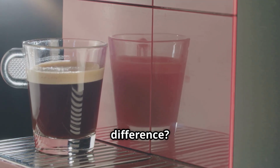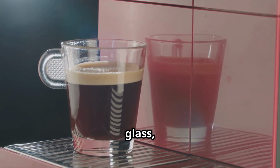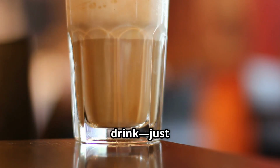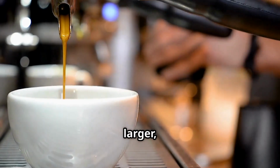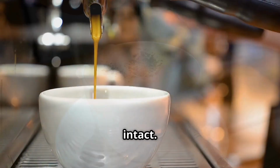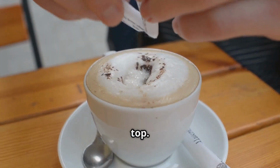Another key difference? The size. A cortado is usually served in a small glass, about 4 ounces in total. It's not meant to be a big drink, just a short, bold, satisfying sip of coffee and milk in perfect harmony. A cappuccino is a little larger, usually 6 ounces, served in a ceramic cup to keep the foam intact. It's a more leisurely drink, especially with that thick layer of foam on top.